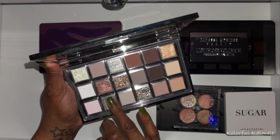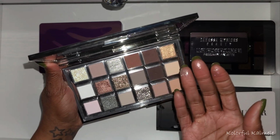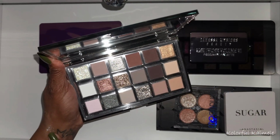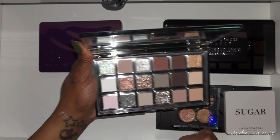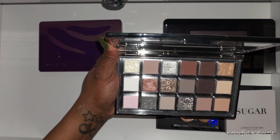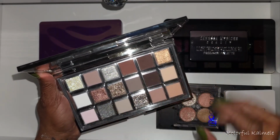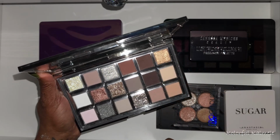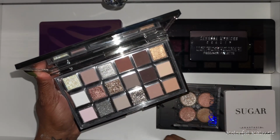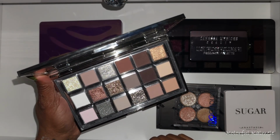If you love glitter, honey, get your glitter on. It's pretty, right? I don't like glitter like that. I used to, but now I don't like it. You see that? It's straight up glitter. I don't like glitter in my palettes, but I'm not going to forego all the rest of the shadows. There's what, 18? I'm not going to forego 17 other shadows just because she decided she wanted a glitter in here.